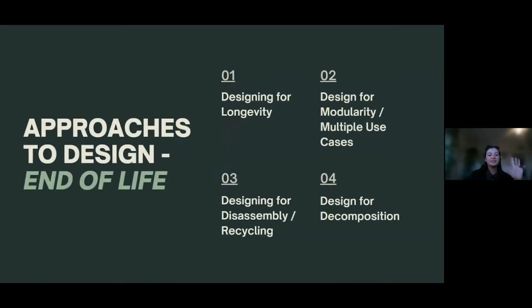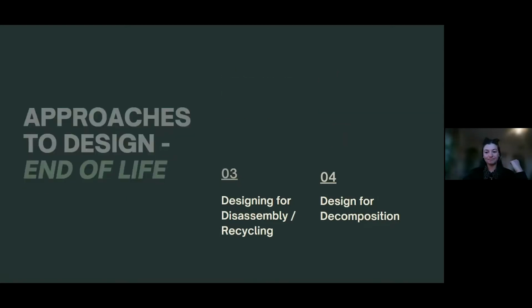Okay, now let's focus on some end of life. So determining which approach you want to take when designing a product will depend on the intended use of that product. Again, revisiting those first questions that we asked ourselves. Are we designing this with intention? Are we focused on the intended end use? So by knowing the answer to this last question, you can hone in on the right approach that you want to take with end of life. So we'll talk about longevity, modularity, and multiple use cases, designing for disassembly and recycling, and then finally decomposition.